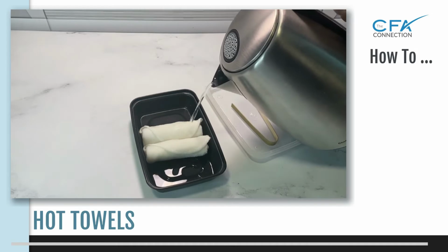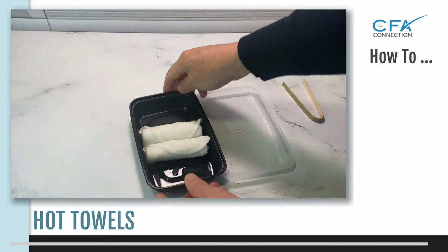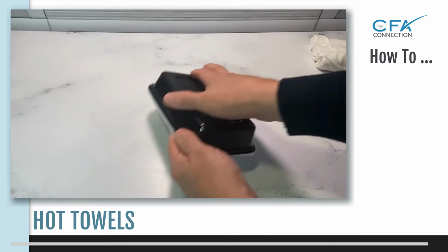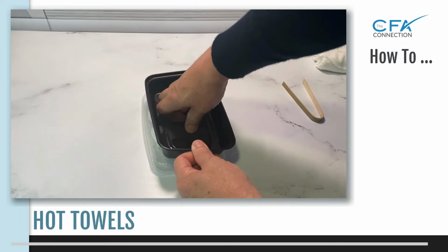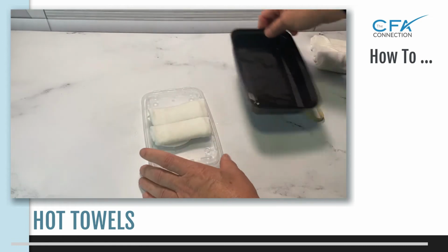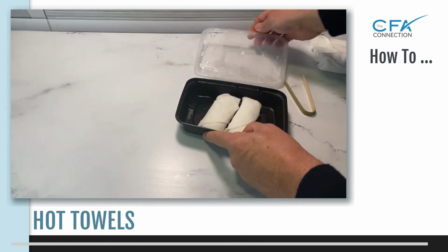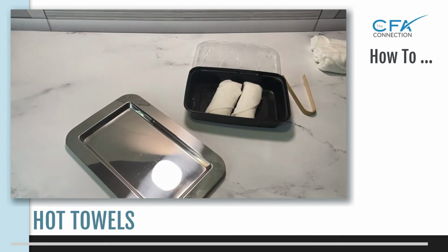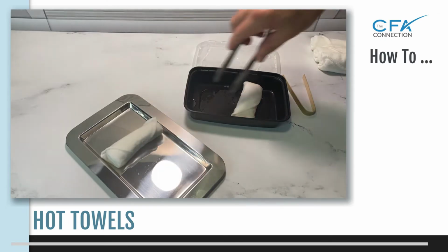Be very cautious when pouring the hot water onto the hot towels so you're not basically drowning them and have a lot of excess water. Simply flip the container and use the base to squeeze out all the excessive water. Then simply transfer them onto a serving tray. Give them a little shush, in case you didn't squeeze all the water out of them.